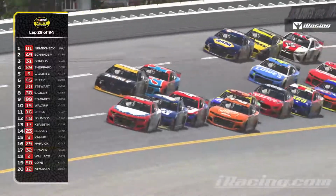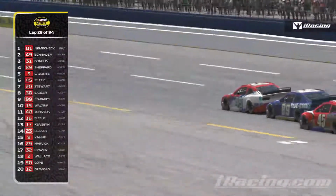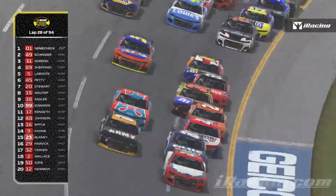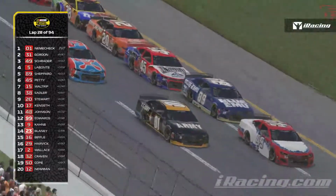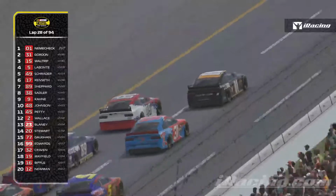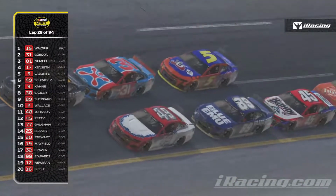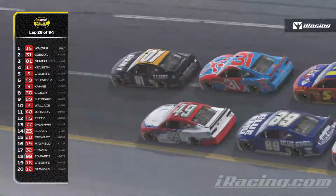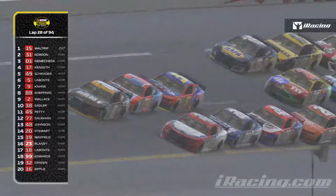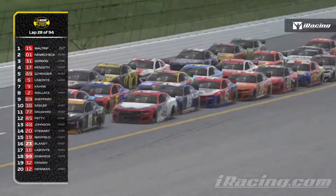I never thought I'd be commentating about these guys in an iRacing race, simulating 2004 cars on 2021 Cup cars. It's kind of wacky, but sure enough, here we are. Here I am. And Joe Nemechek leads the lap. I want to see them break the all-time record for closest finish in this race. I want them to beat Darlington from last year, if you will. I want to see that. That would be awesome.